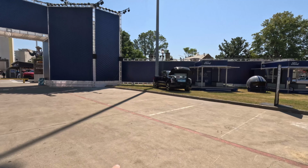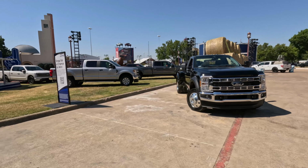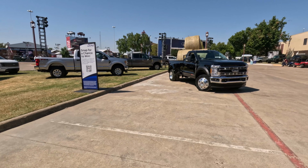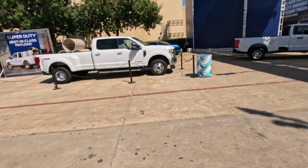It looks like they took my trimmer away. There was an F-250 trimmer right here that has been moved, but we've got a quick walk around of that coming to the channel very soon, if you're interested in that. But there are all different kinds of Ford trucks over here at the Ford booth.